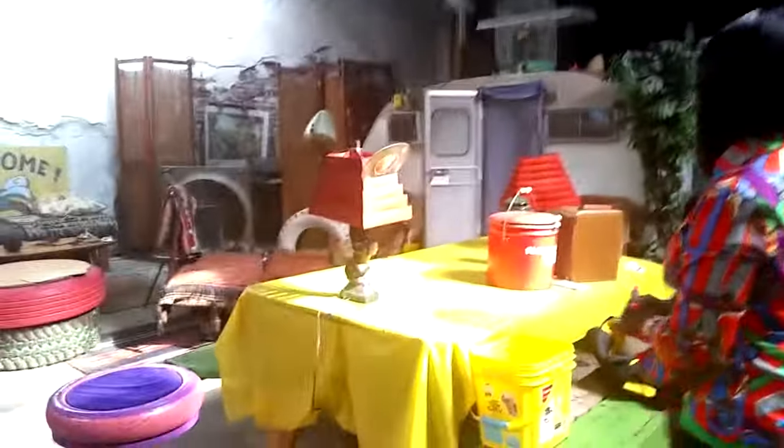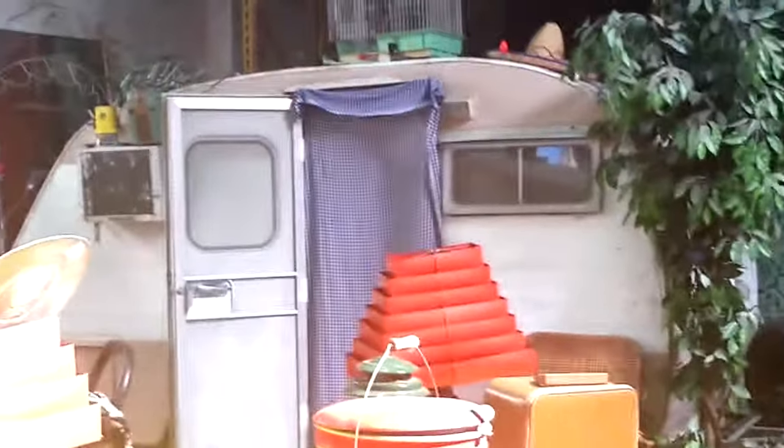Now this is his living area. This is my living area. This is my bedroom over there on the right. That's the trailer I'm sleeping in currently, because I've got an air conditioner in there. And this is the spare bedroom.